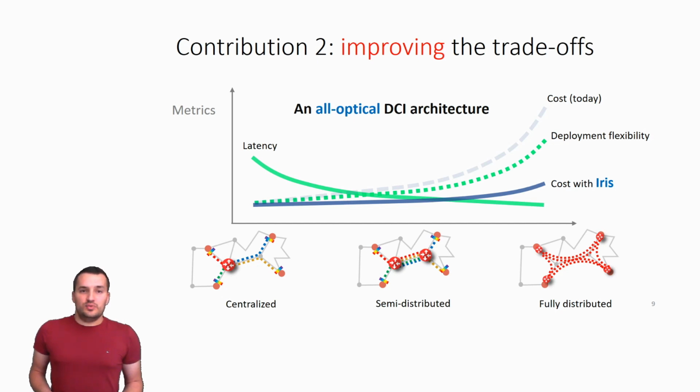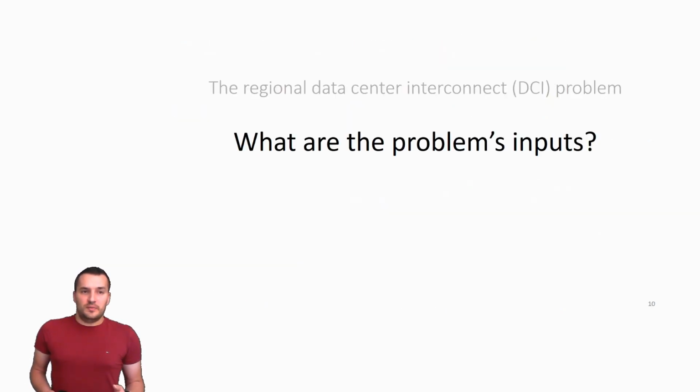Because of these insights, we propose a new all-optical DCI architecture that has a positive impact on the cost across the entire design space and practically unlocks previously expensive solutions. Let's now look at the DCI problem in more detail. We start with the inputs to the design process.